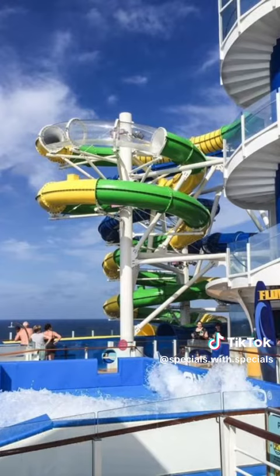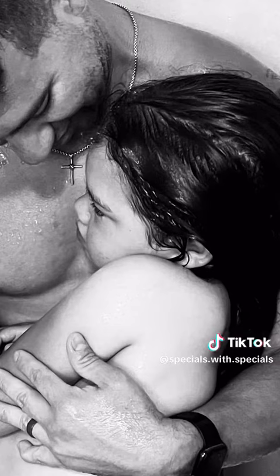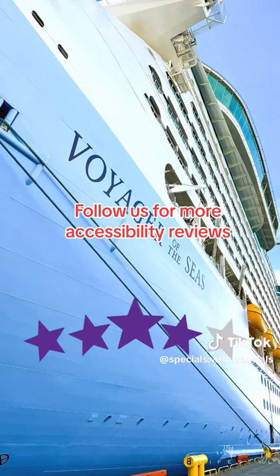We didn't attempt to ride the rides or do the surf. This is a kid drop-off area, but we didn't feel comfortable leaving her. Bathing was hard. Dad held her and I washed her in the shower. Overall, we were quite impressed with the accessibility of Royal Caribbean. We're rating it 4 out of 5 stars.